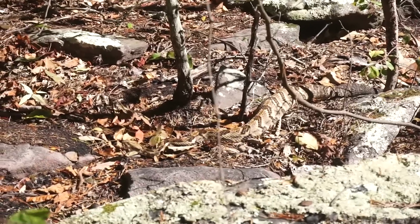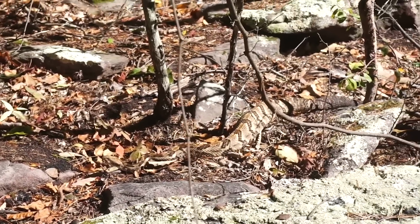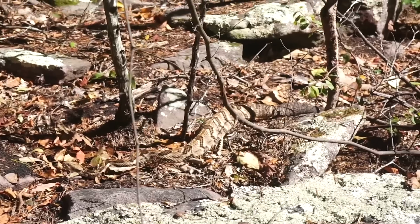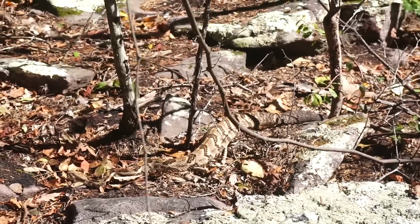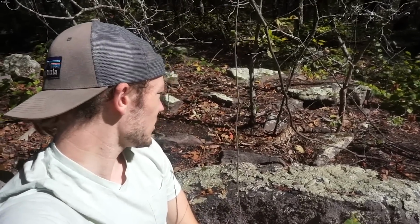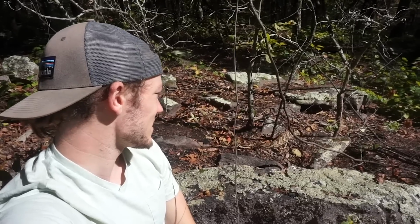All right guys, here's a look at this snake from the other side. This is a big timber. Definitely one of the biggest ones I've seen this year. What a way to start the day. Good start. Hopefully this puts a little perspective into just how big that snake is.